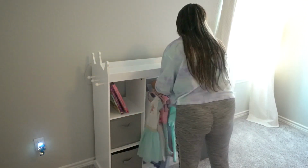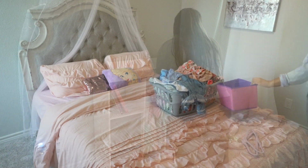And I also got this dresser from Amazon as well. She loves it so much.